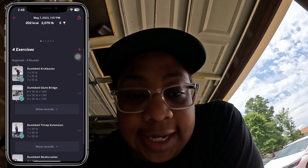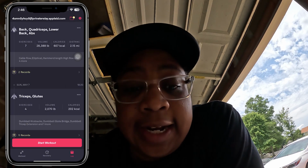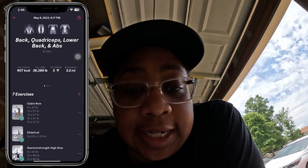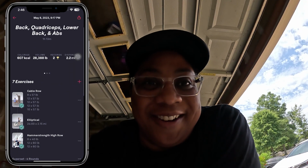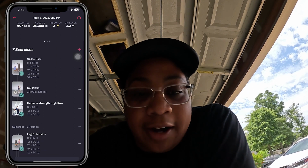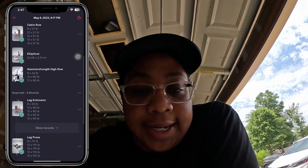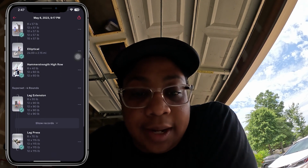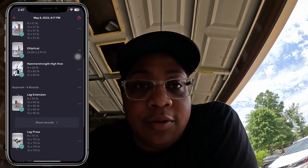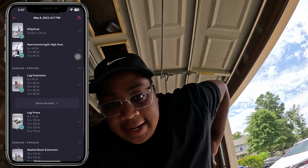Moving on to the next day, Monday the 8th. I did a lot of stuff this day, right? I did 7 exercises this day. We had, okay, camera fell. All right, so we had cable row, elliptical for 24 minutes, did about 2.15 miles. The hammer strength high row, you can't really target anything, but it gets back here.